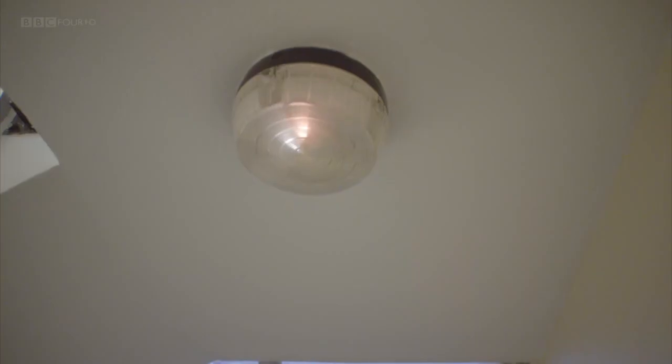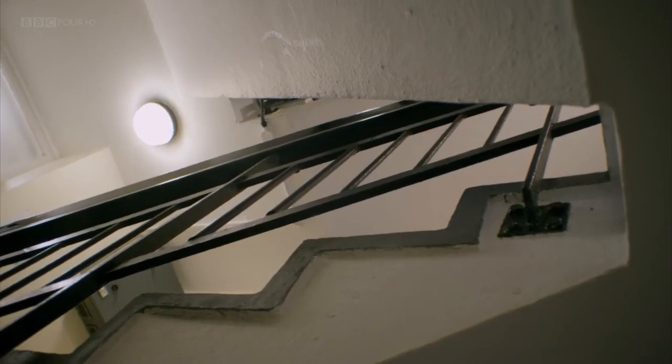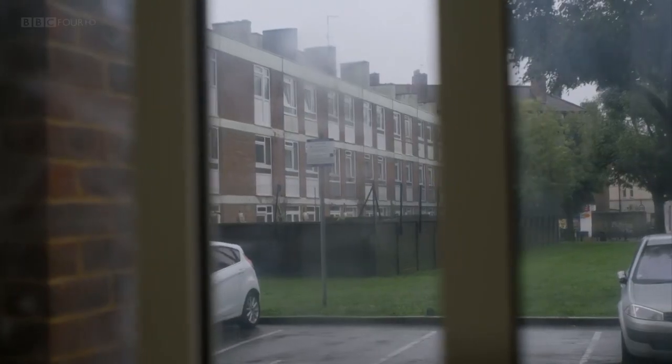When I moved in, the stairways were terrible. There were a lot of drugs going around. They were sitting there burning foils and lighters. You'd see people sleeping, vomiting there. The area was absolutely terrible, I would say.